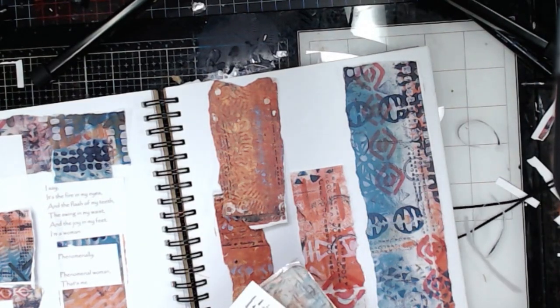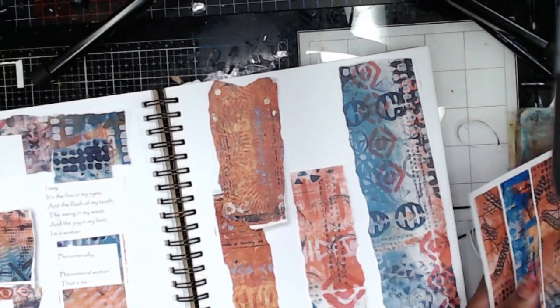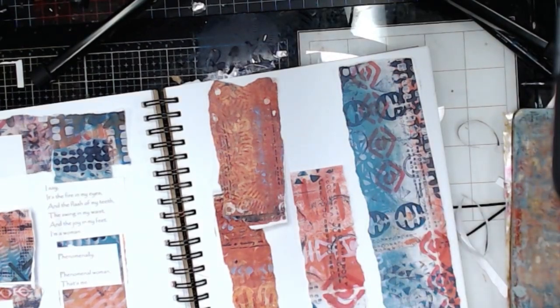So I swear I have a 6 foot table, and I never have enough space ever.